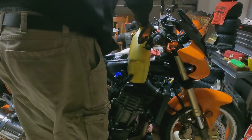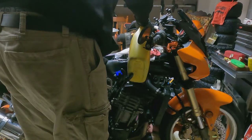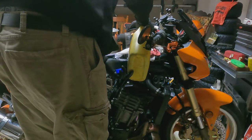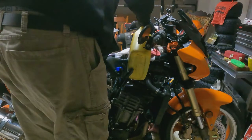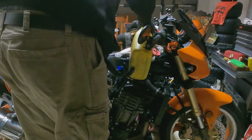I'm still gonna go with this. Isn't that the one you want to open? No, that's the coolant. Gas tank's over there. This is for the radiator. I didn't know I was under it. I thought there was a method. Learn something new. Thank you.